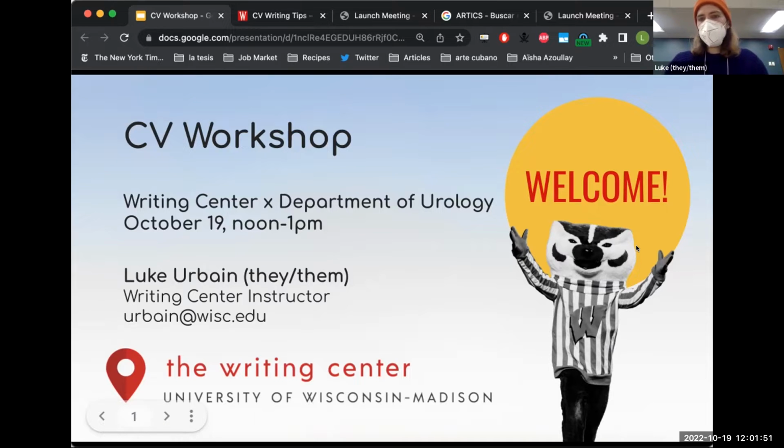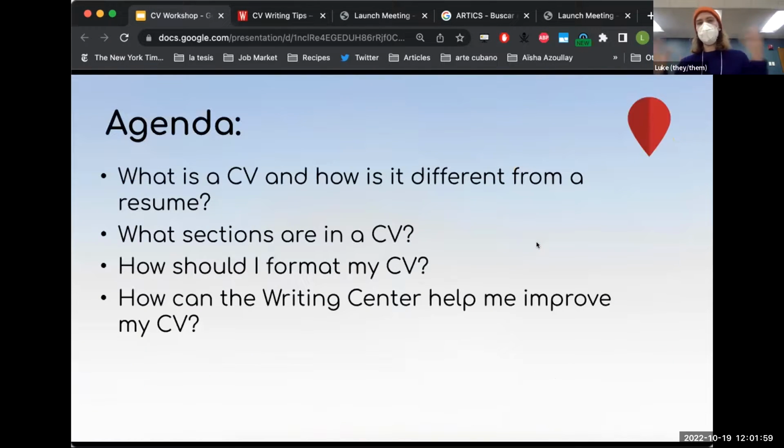I'll be talking in these first 15 or so minutes about the mechanics and formatting of what makes a good CV. So the brief outline is: what is a CV and how is it different from a resume? What do I put in the CV? What different sections should I use? How should I format it? And then how can the Writing Center help me improve my CV in whatever stage it happens to be in?